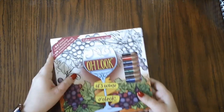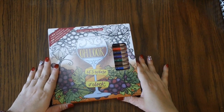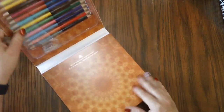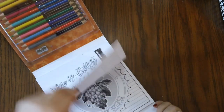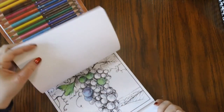Okay, so in Oh look, it's 9 o'clock. Now this is from Newborn Media, as is the Emoji Crazy book. Those are from the same publisher. This one actually came with the pencils, and I have a WIP in this book. I think I was doing a little demo with you guys on camera, when I was showing the pencils and stuff. So is it this picture here?